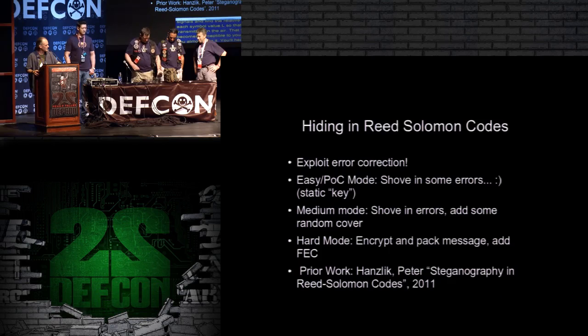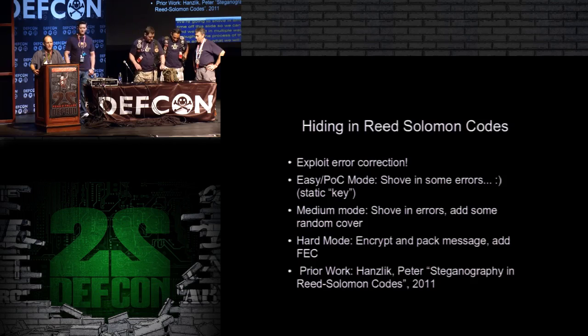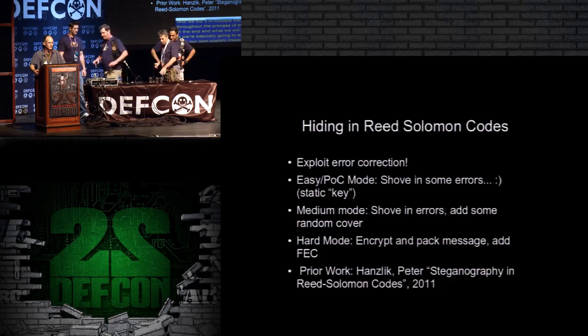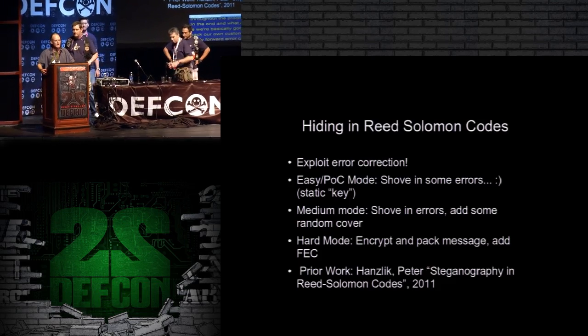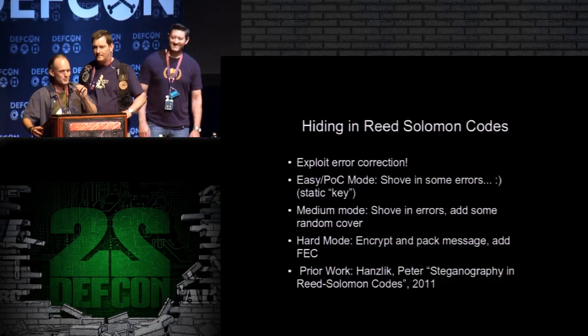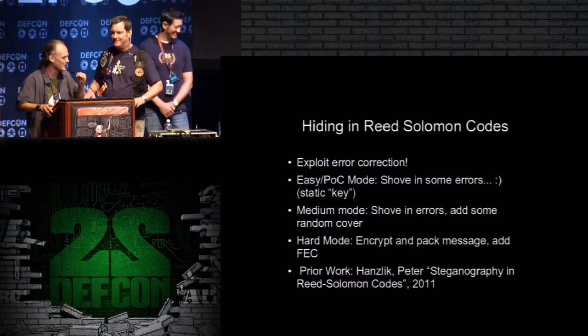How are we going to hide in Reed-Solomon codes? We're going to shove in some errors. I'll cut some time off this slide so we can do this. And we did it in multiple ways throughout the process of the project. In the end, what we're going to talk about is we're basically going to encrypt and pack our own custom message and apply forward error correction on top of that. Basically a truncated version of the same Reed-Solomon code that's used in JT65. Reed-Solomon codes are everywhere. There's prior work in steganography in Reed-Solomon codes, so if you want to hide information in Reed-Solomon codes, look at that paper.